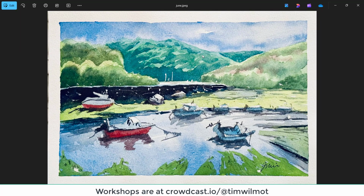So, sky. I love that sky. Really nice background hills. Again, we could have been a little bit softer with some of those edges. Middle hills. Yes, love the hills on the left-hand side. The right-hand side could be a little bit greener, could be a little bit more saturated in colour, just to bring it a little bit closer to us.